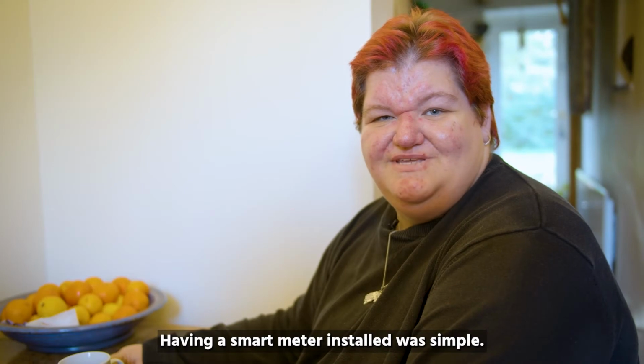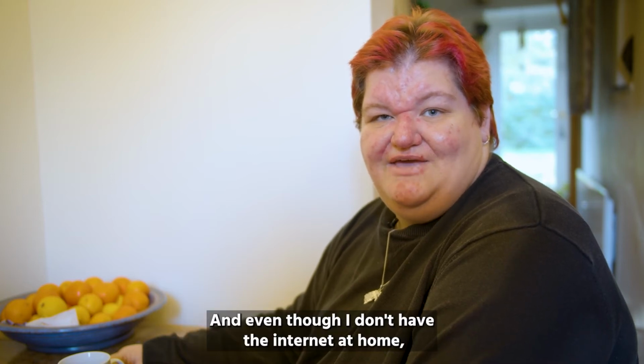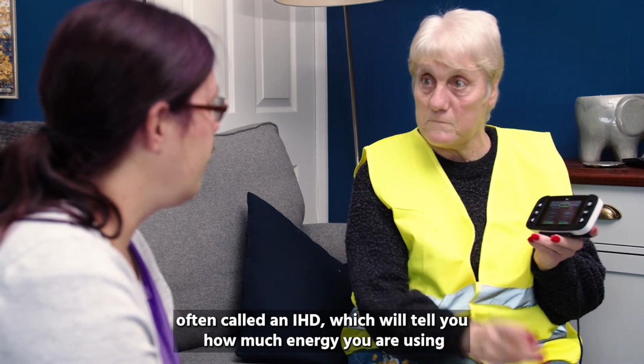Having the smart meter installed was simple. I had to do a couple of things like show them where the old meters were installed. And even though I don't have the internet at home, I was told I didn't need it to use the smart meters.